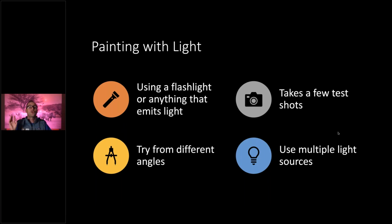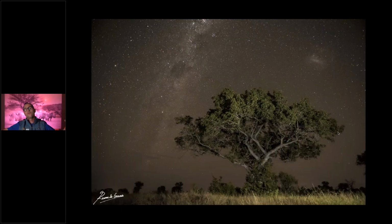The other thing we can do is paint with light. So we use a flashlight or anything that emits any light. We take a few test shots and then try the light from different angles, and with multiple lights. You can use 2 flashlights from different angles and it creates something like this. So we had one from the right-hand side, one from the left-hand side, and it helped create a lot of depth through the image rather than a 2-dimensional thing if I was sitting straight behind the camera and painting. So that's painting with light.